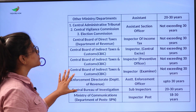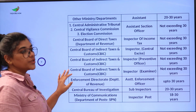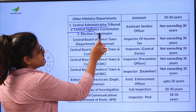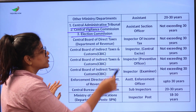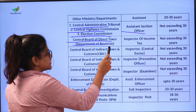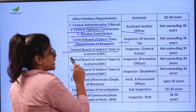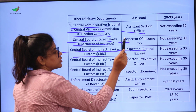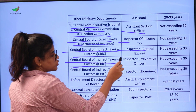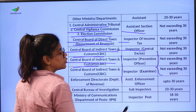Further, the other posts which come under other ministries and departments, for the post of Assistant, 20 to 30 years is the age limit. For the Central Administrative Tribunal, Central Vigilance Commission and Election Commission, for the post of Assistant Section Officer, you should not exceed 30 years of age. For Central Board of Direct Taxes, Department of Revenue, Inspector of Income Tax, you should not exceed 30 years. Central Board of Indirect Taxes and Customs, for the post of Inspector, not exceeding 30 years again. It is the same for Central Board of Indirect Taxes and Customs, for the posts of Preventive Officer and Examiner, not exceeding 30 years.